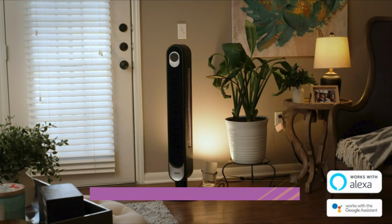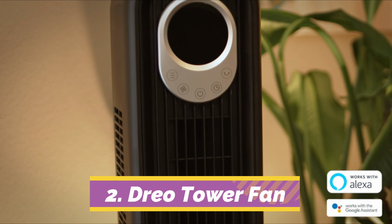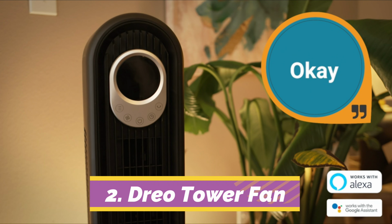Number 2. Dreo Tower Fan. The Dreo 42-inch Wi-Fi Tower Fan is a sleek and smart way to cool your home. You can command your Dreo Tower Fan with the convenience of voice control.